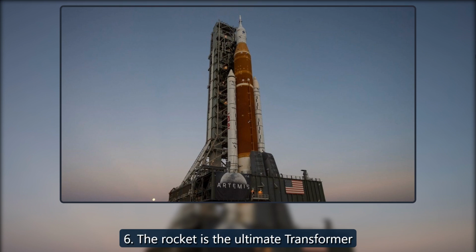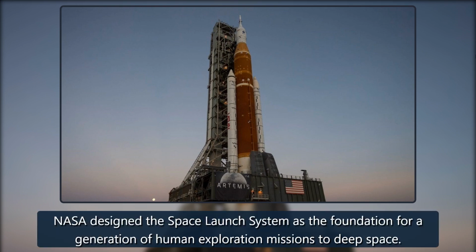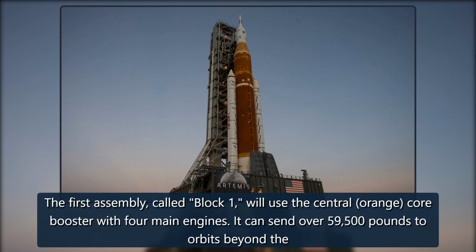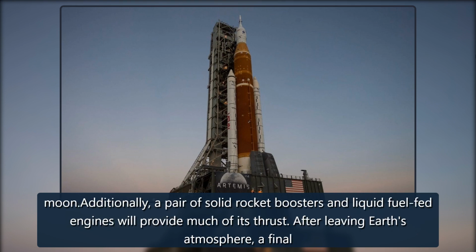6. The rocket is the ultimate transformer. NASA designed the Space Launch System as the foundation for a generation of human exploration missions to deep space. Engineers designed SLS to evolve into increasingly powerful configurations as its Artemis missions become more complex. The first assembly, called Block 1, will use the central, orange, core booster with 4 main engines. It can send over 59,500 pounds to orbits beyond the Moon.